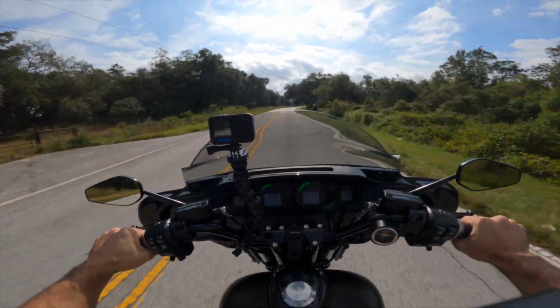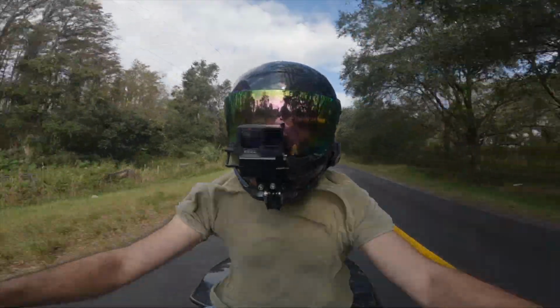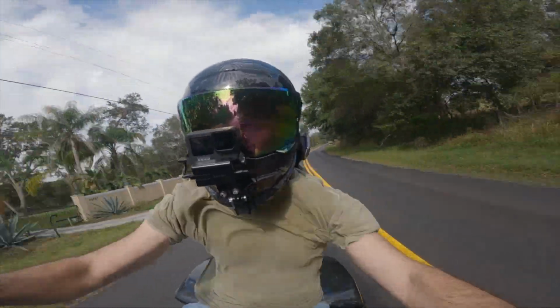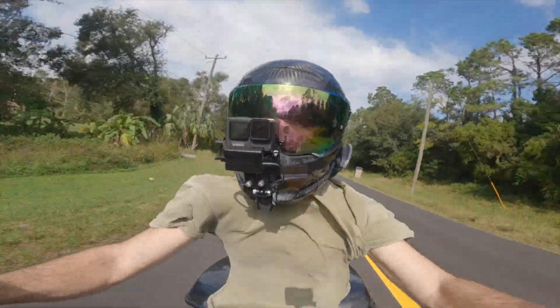And then this thing just handles like a dream. The Nowaski suspension just keeps it really tight, along with the Trask swing arm. And like I said, the A1 Cycles isolators, and then the pivot shaft. This thing just feels super, super tight.